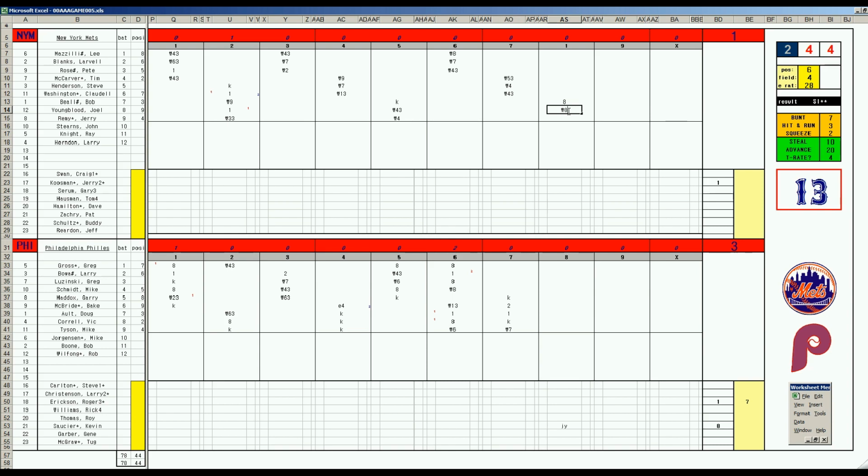I really am. Your pinch hit options of Herndon, Knight, and Stearns all seem great, but you have to understand that gets Saucier out of the game, puts Garber in, and then it's pretty much over at that point with Garber and Tug McGraw. Plus, I could even bunt with Remy, though I don't like to do that, particularly when you're down 2. That doesn't make any sense. So Remy will bat against Saucier here.